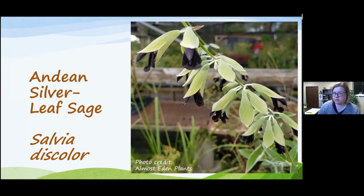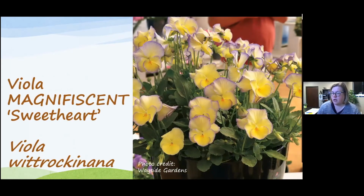So we'll see. I might try to find this one and put this one in my garden because I think it'll be a great addition. And I love pansies in all its forms. So here's Viola Magnificent Sweetheart. Did you know pansies had a flower scent? If you didn't, now you do.